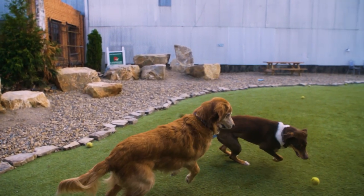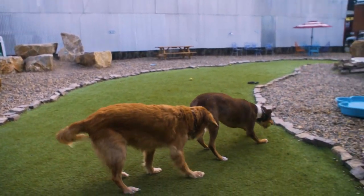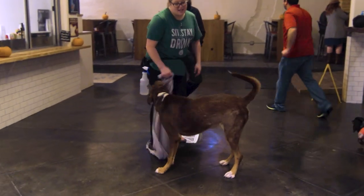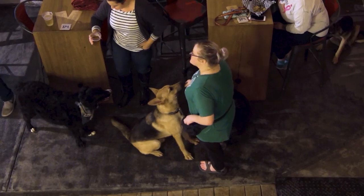We also were fortunate enough to be able to put into place a couple of positions whose focus was strictly about the dogs. And that is where our Bark Rangers come in.